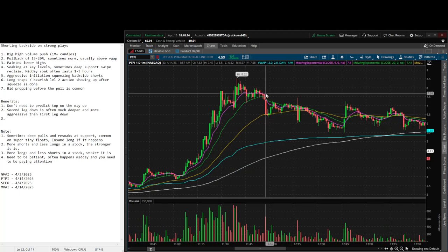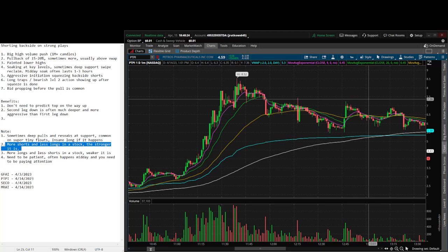the point is, the more that shorts load into a stock and the more that longs get shaken out, the stronger a stock is, okay? The more shorts and fewer longs, the stronger a stock is, okay? And that's how manipulation works, right? If every long is getting shaken out, it's very deliberate.